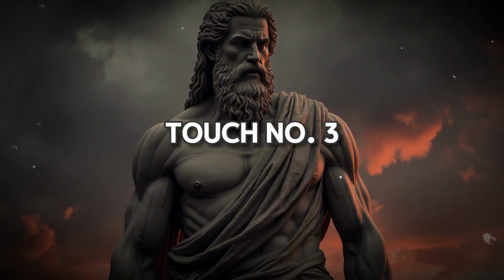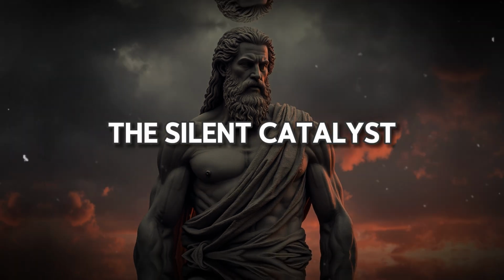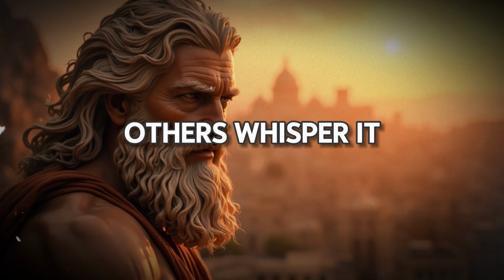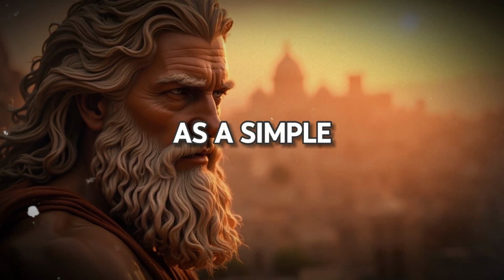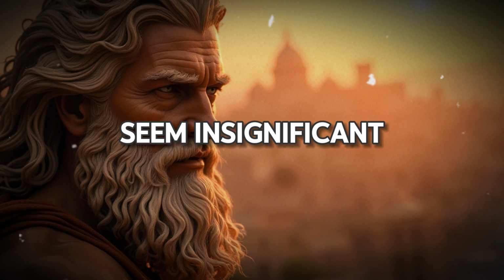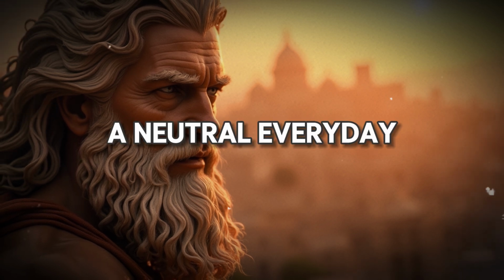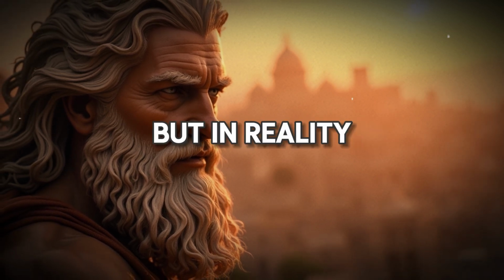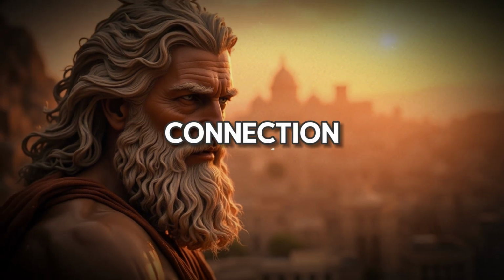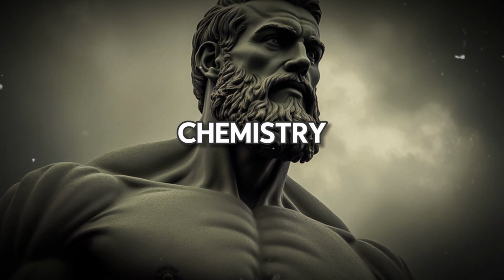Touch number 3, the arm, the silent catalyst of attraction. Some touches demand attention, others whisper it, and few are as deceptively powerful as a simple fleeting touch on her arm. At first glance, the arm might seem insignificant, a neutral, everyday contact point. But in reality, it's one of the most effective ways to establish connection, warmth, and undeniable chemistry.